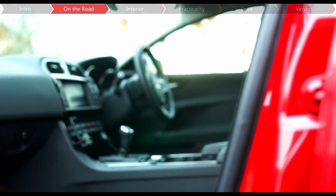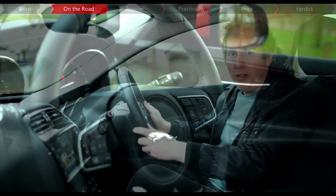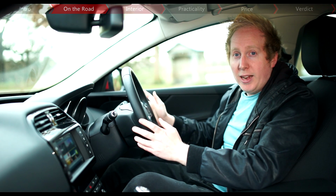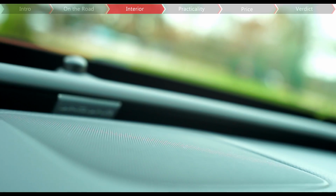So how does the entry point to Jag ownership feel inside? Well, pretty nice actually. All the materials look well made and there's this familiar Jaguar steering wheel. You sit low down in here and it's very snug, which gets you in the mood for driving, while the prominent power dome on the bonnet, even in this diesel version, also gives the car a sense of added purpose.